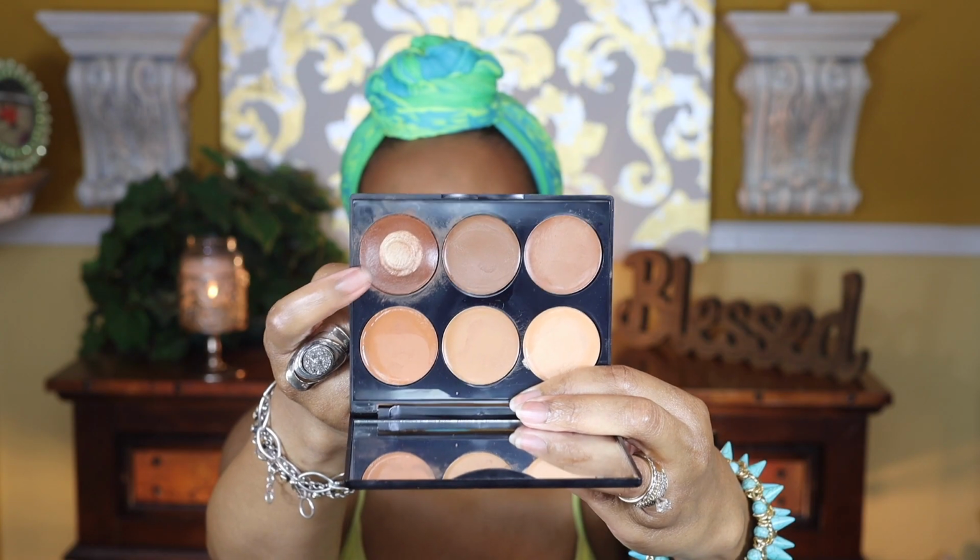This next one is a cream contour palette, and this is by Sleek. This is the one that I've hit pan on, but this particular formula is really creamy, and for it to be so affordable, it plays very well with other creams on your face as well as powders. This is a formula that you can apply over a powder and it won't disturb the powders that you already have on your face. So this is a really good one to have.